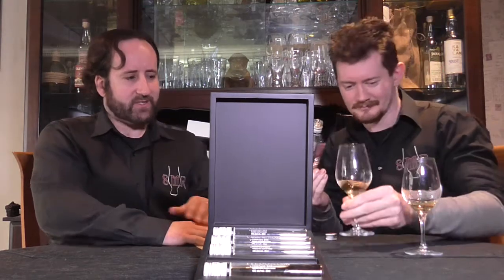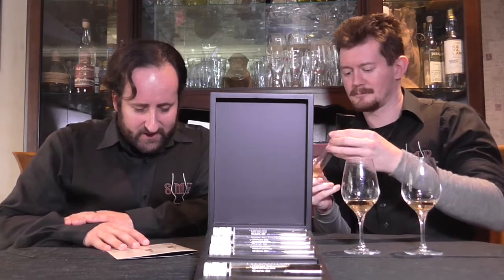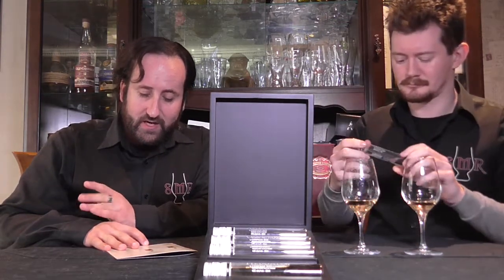To date, most of these Compass Box blends have had quite poetic names: Asyla, the Spice Tree, Oak Cross. Now, it's pretty upfront, it's descriptive, it is the Peat Monster. And according to the literature, what we have is 53% Islay single malt, 27% peated Highland single malt.